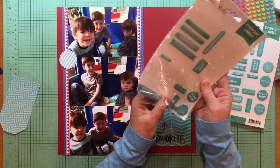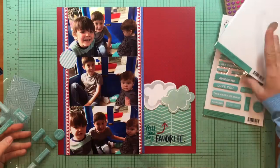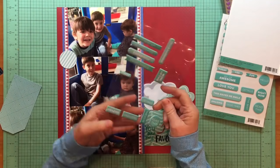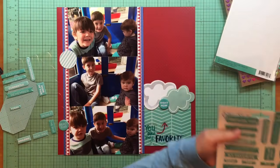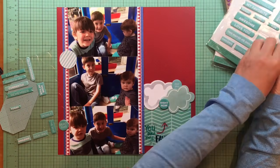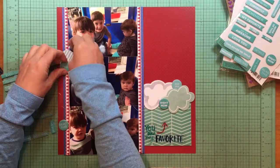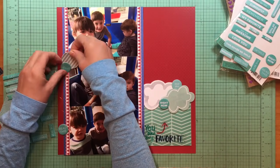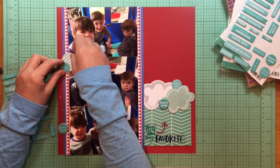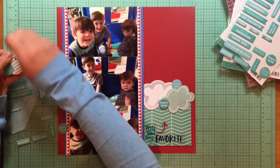Then I wanted something else. I really wanted something to go with that circle on the left side. And then these just seem to really fit on the right side. So these are the Ellie Studio Everyday Labels Puffy Stickers in the teal colorway. So I picked one that says Right Now, one that says Love This, and just kind of popped them into the clouds. And then to kind of make that all work together, I have this other one that says Hello on the left side. So that adds some more detail in and brings the left and right together.